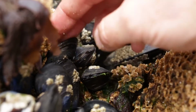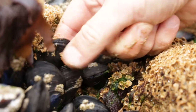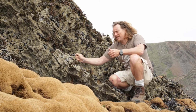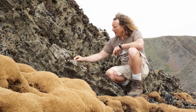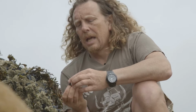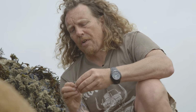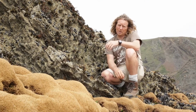Trying to pick those which haven't got barnacles on them, because they're easier to clean later on. Oh, they're quite tough to get off the rocks. Try and pull off the beards as we go. And now I've already got some rock samphire, and I've got some sea beet, and I might cheat and see if I can find some bacon maybe and an onion, and should be able to make a really lovely mussel dish later on.